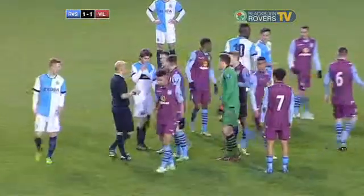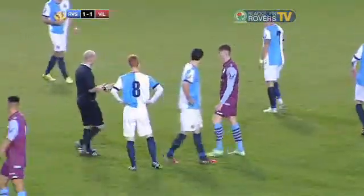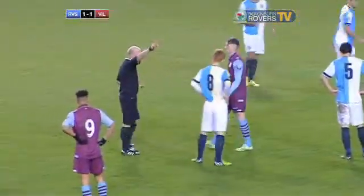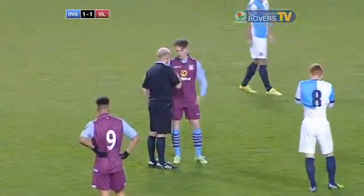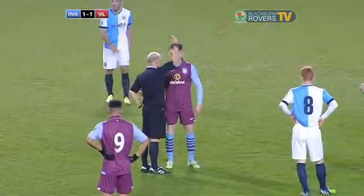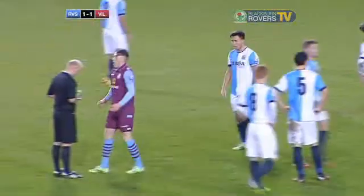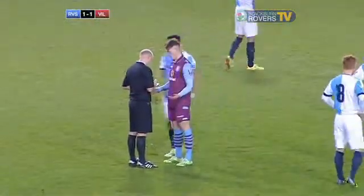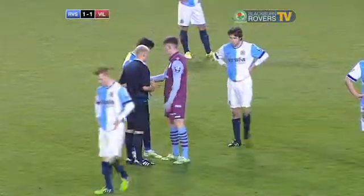Well, this is a first for me. I don't think I've ever seen so many players rush to one man or around two men, and emotions threaten to boil over there. Was a strong challenge. May have got something on the ball, but must have got something on the man as well for him to react in that manner. Well, there is a card. It's yellow. And number 5, Bradley Lewis, is the first name to go into the book. Perhaps a little bit surprisingly, there's been more than one tackle like that in the game, and it did look like he got a touch on the ball.